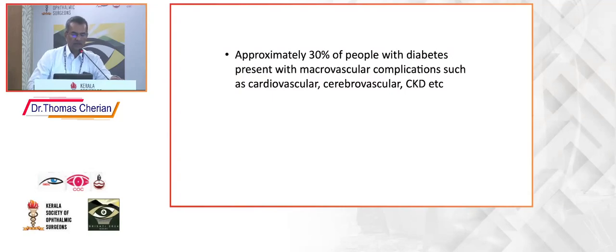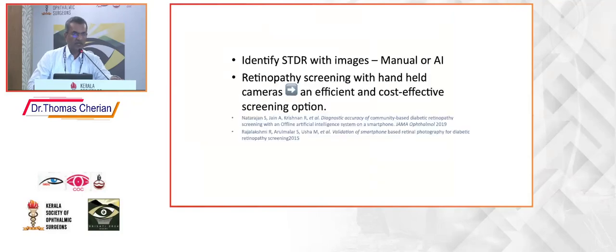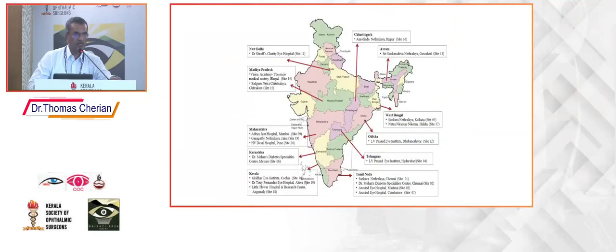Approximately 30% of people with diabetes present with macrovascular complications such as cardiovascular, cerebrovascular, and chronic kidney disease. There is no systematic screening due to economic constraints, paucity of public health programs and inadequately trained manpower. We identify sight-threatening diabetic retinopathy with images either manually or with artificial intelligence, and retinopathy screening is done with handheld cameras, which is an efficient and cost-effective screening option. These were the centers which were shown earlier.